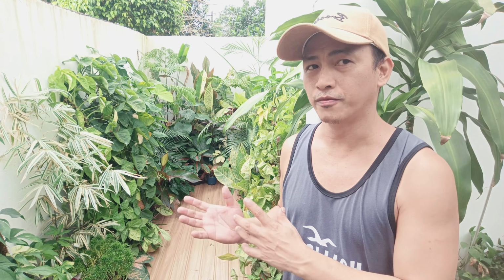So first thing, I don't have to take out all the plants to rearrange it. What I need to do is just interchange and then add plants which can be found here that I think will be suitable for the design, and just apply the rules that I shared with you, like rules of contrast and balance and all those stuff, and we're good to go. All right, so let's do this.